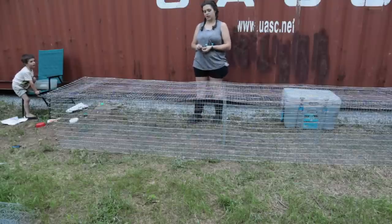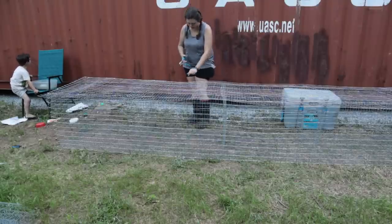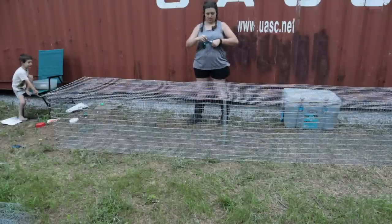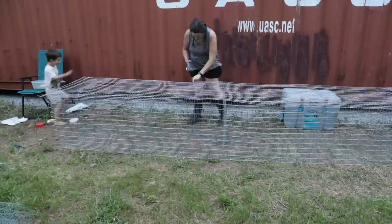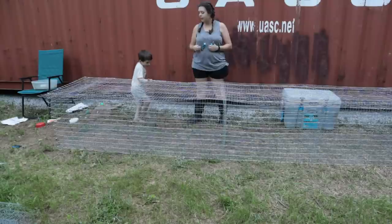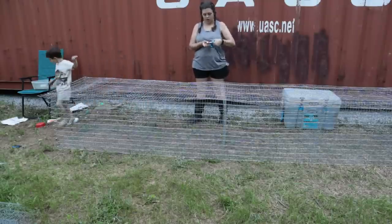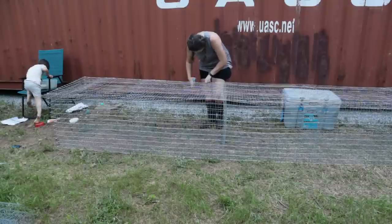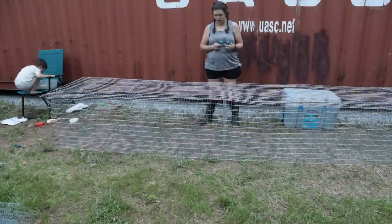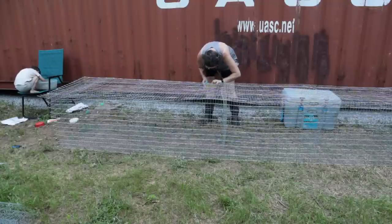Not the one that tries to bite you and hurt you and scratch you. Well, if any of them bite us, then they go in a stew pot and they're going to be rabbit dinner. Yeah, we'll have to go break them. We don't keep rabbits that bite.